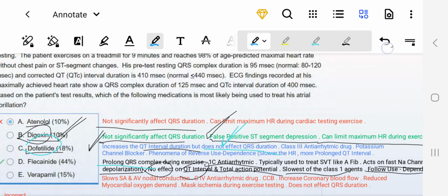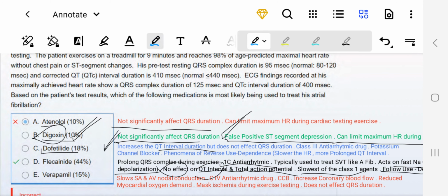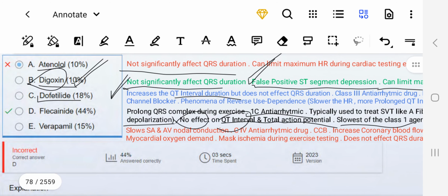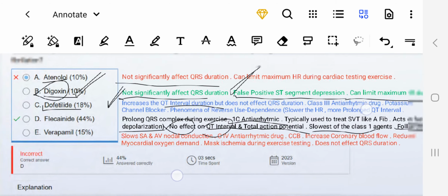Okay, good. So why not verapamil? As we talked about, class 4 has calcium channel blockers. Verapamil is a calcium channel blocker. What it does is slow sinoatrial SA and atrioventricular nodal conduction, SA and AV node conduction.